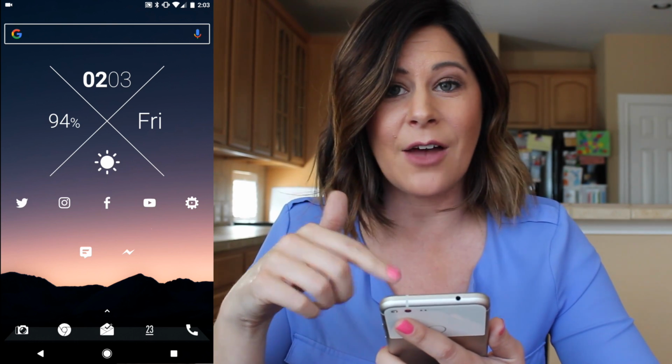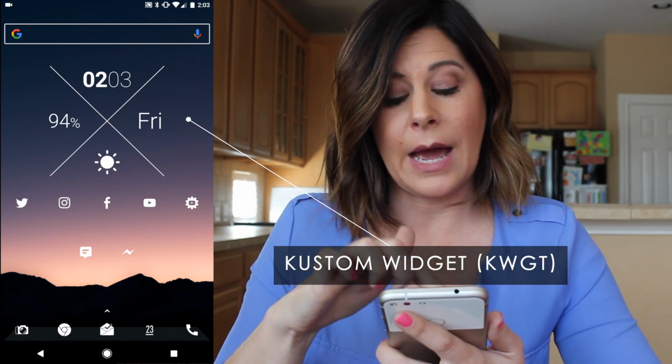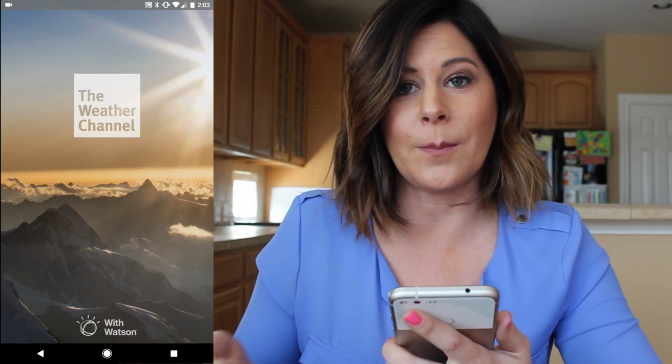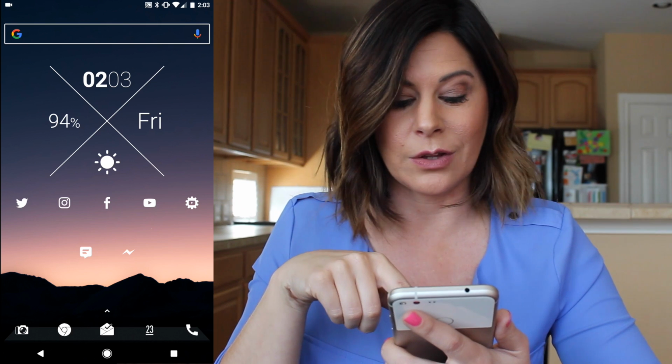Then the next piece I have is the widget by custom, so it has the day, the time, the battery percentage, and of course weather. It makes it really easy because if you click on it, it will open up the Weather Channel app, so of course I can dig in deeper and see what the weather is maybe for the week or just looking ahead.